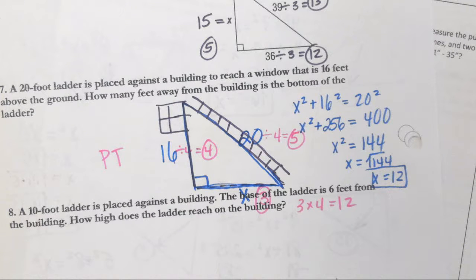It is not due tomorrow. I do need you to work on it. And as long as we work hard for the remainder of class time, we do not have to finish it for homework. But trust me, you'll have like 75% done.